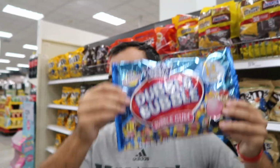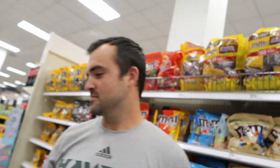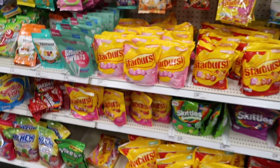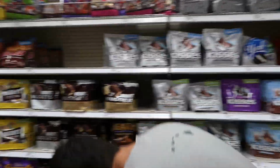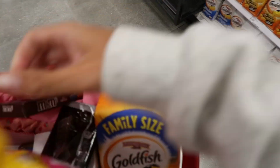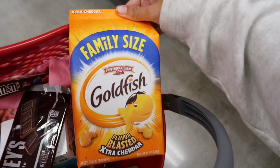I need your opinions. Now we are shopping for snacks for the plane. For some reason, Austin thinks this is a good snack to have. 72 of them for $4. You're just gonna keep chewing gum? Exactly. It's in the cart. I'm thinking more so Starburst could be good. You didn't do your part. Okay, we've added some chocolates. I ended up getting the Starburst and then family size of goldfish.